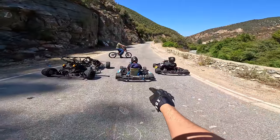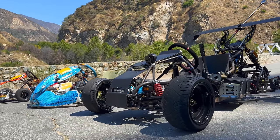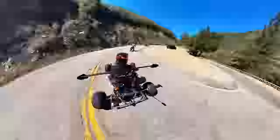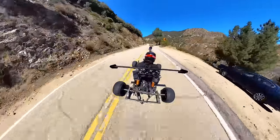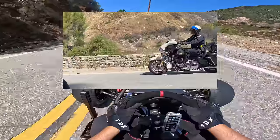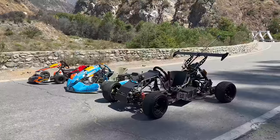We've got 1, 2, 3 electric hypercarts on the most notorious road in Los Angeles. All right, you guys ready? I was born ready. Here we go. So just before we left, they told us to get out of here. We said, okay. So this is my 70 mile per hour electric go-kart.